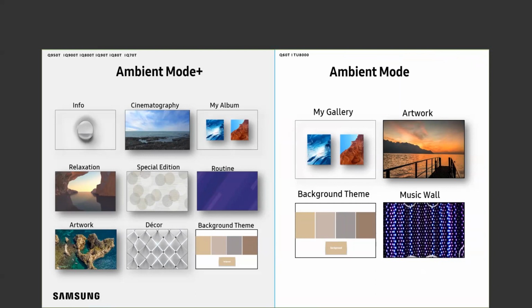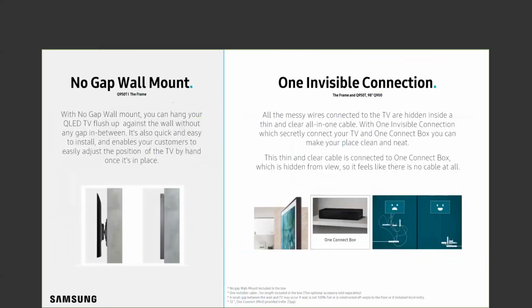I know it's not showing up there, but it was literally just because we didn't have any more room for anything else to put over there. Other options we have for design are the no-gap wall mount and invisible connection. Good news is the no-gap wall mount comes with every TV that it supports. So the Q950, it comes with it. The frame TVs, it comes with it. Those are the 2 TVs that work with the no-gap this year, and those are the 2 TVs that come with it.